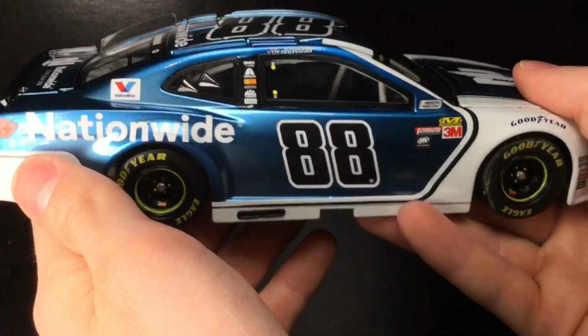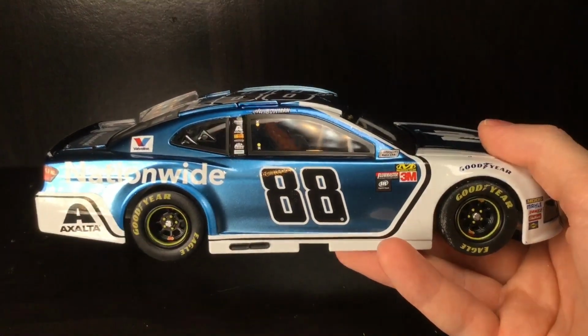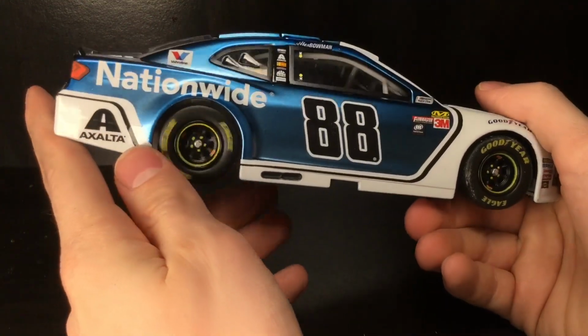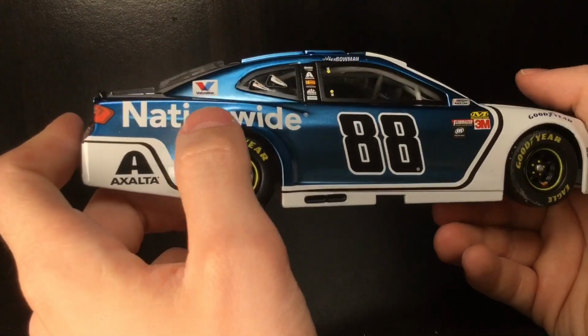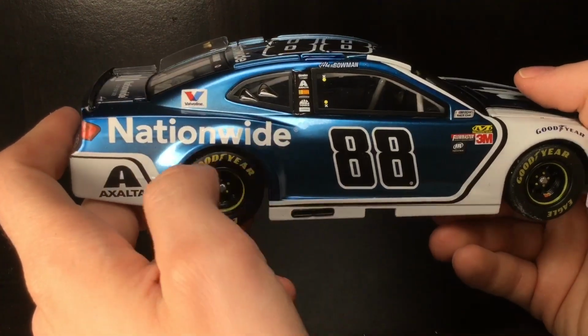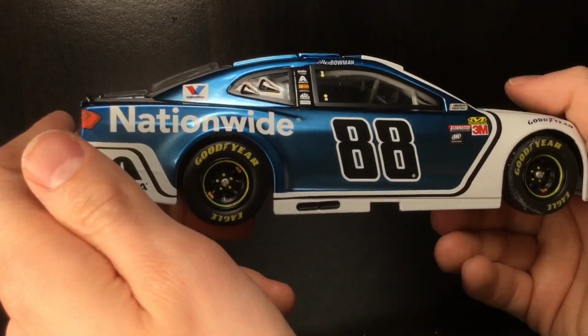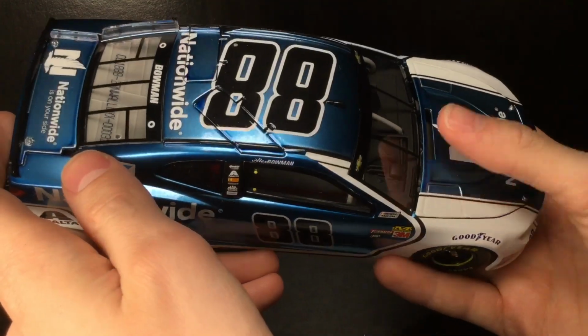Over to the right side of this diecast here, and this is a beautiful, beautiful paint job here. It really is a tropical fish blue. That's the best way to describe it. Beautiful, beautiful. I like how the Nationwide font's very modern, I would say, just subtle. It's just a subtle, modern look to it. Then you have that reflection of the blue.